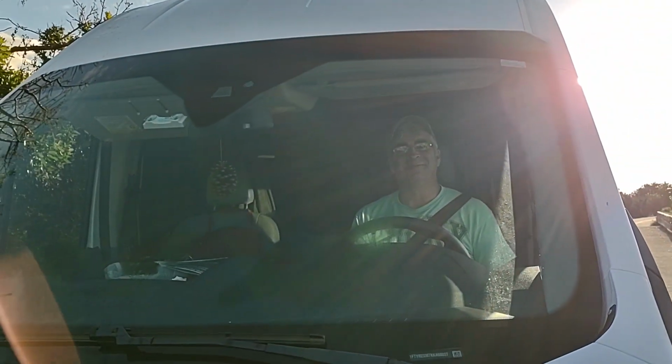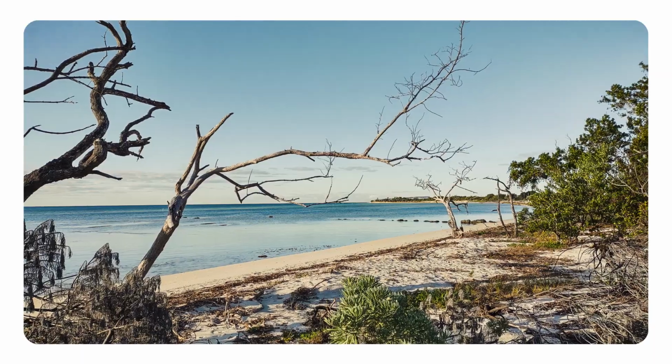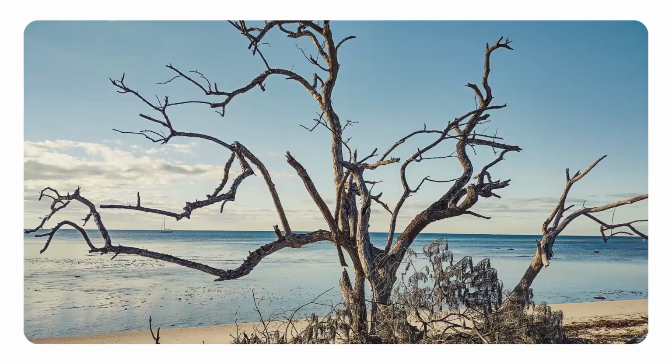Look, there's Steve. I love my dead trees. I had to jump out and get a couple pictures real quick. Well, maybe more than a couple. Thank you for your patience.